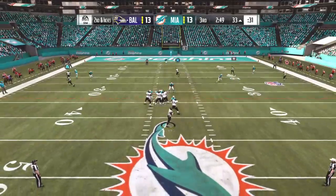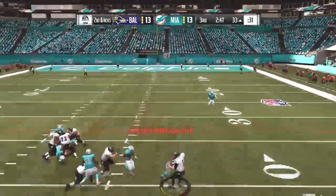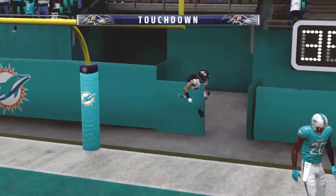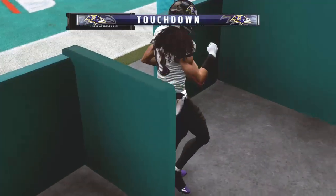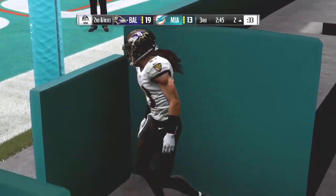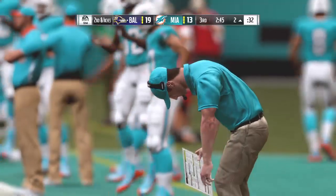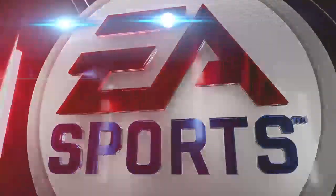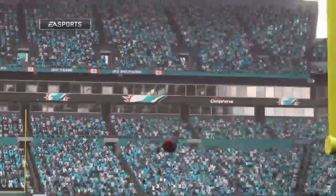From the gun, Flacco. Escaping the pressure right. Now he's got a man. It's caught for a Ravens touchdown. Willie Snead, 33 yards. And the Ravens have broken the tie. So he scrambled right, but was able to look back toward the middle of the end zone to find the target.